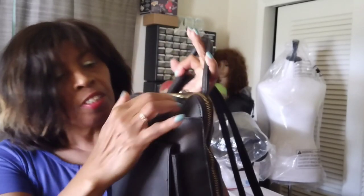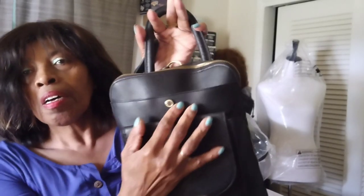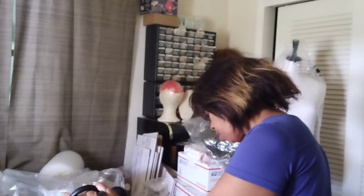So, this is cute. You do got your open flap pocket. Then you got another open snap pocket here as well. And it's a zip around. Show you the inside.